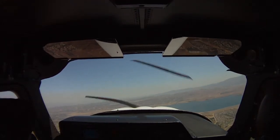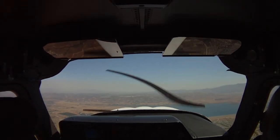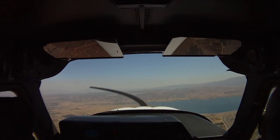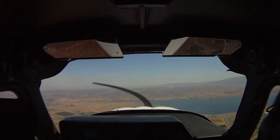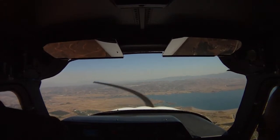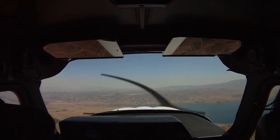Getting up to about 3,400, we'll go to 3,500 and we'll level off there. And once you get to your altitude, you lower the nose to straight and level, let the airspeed build up a little bit, and then reduce power to about 2,300. And you have your RPM there too. So you reduce to what RPMs? About 2,300. So pull the power back so we get about 2,300 RPM.